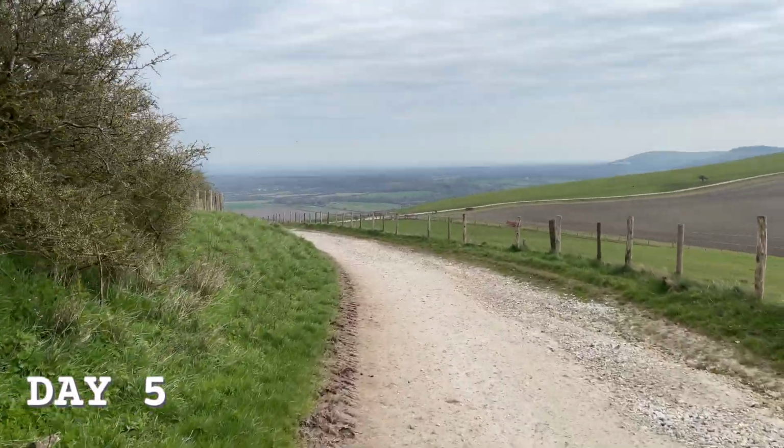Good morning and welcome to day 5 of the South Downs Way. Cracking night last night, absolutely the best decision I've ever made. Staying over in the hostel, warm room, dried the tent off, sorted all my kit out, and also had, as you saw, a stunning breakfast that set me up for the day.